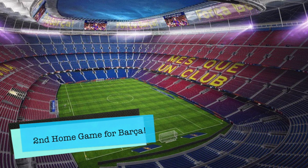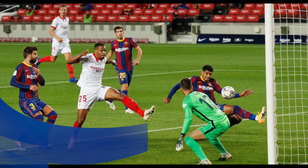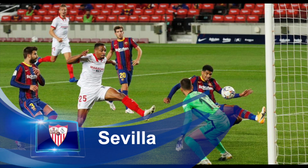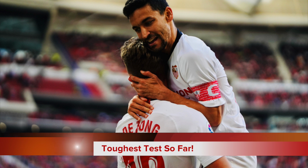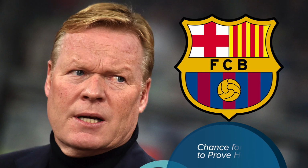This match was played at the Camp Nou and is the third match of the campaign for Sevilla, who are always a tough team to face. Sevilla had previously won their first two matches of this campaign and for sure were the biggest test of the season for Barcelona, and I felt we would be able to see exactly what this team was made of under new coach Koeman based off of this performance.